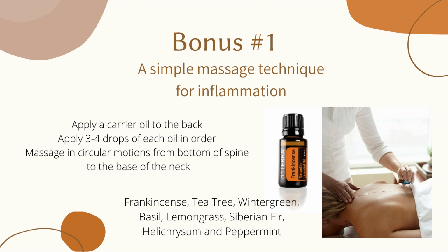So I'm excited to share with you, I have 2 bonuses for you today, in addition to the top 5 challenges of lupus that we've already discussed. This bonus number 1 is a simple massage technique for inflammation. Now I will go ahead and tell you, the person applying these oils on you absolutely needs no massage skills whatsoever. Anybody can perform this massage for anybody. It's a very simple technique.